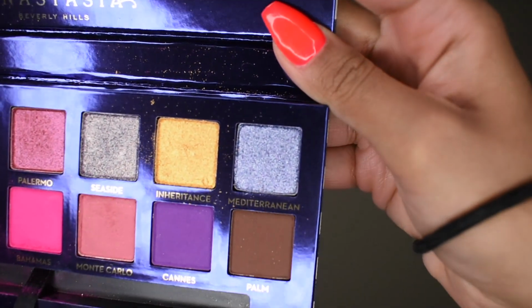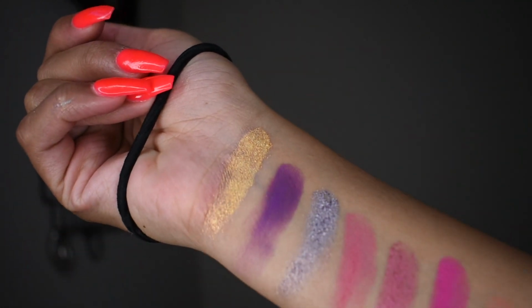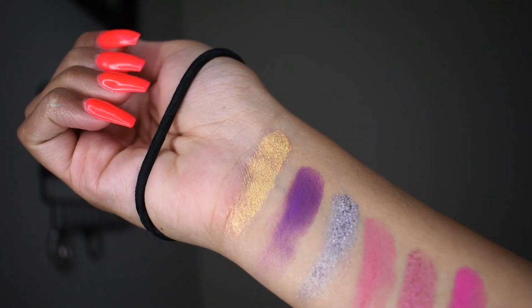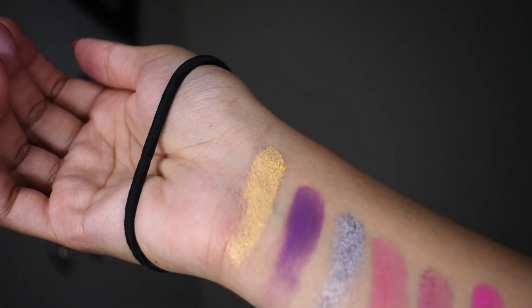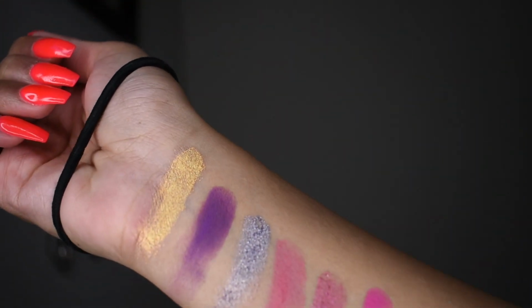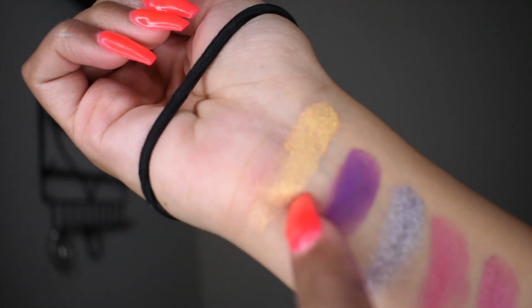So I'm gonna swatch it and see how it looks on my hand, just to show y'all what I'm talking about. So here's Inheritance right here, and I guess it doesn't look bad. It's not that it's not pigmented or anything, but when I put it on my eyelids, I guess it just didn't work well with my skin tone. It kind of just made my eyelids look weird and washed out. It looks pretty good here on the swatch, but when I put it on my eyelids it wasn't that nice, so probably won't be using this one that much, but we'll see.